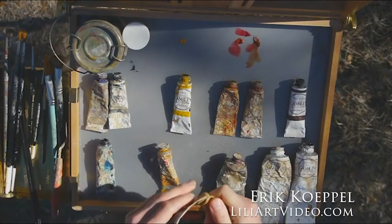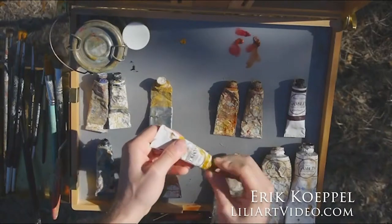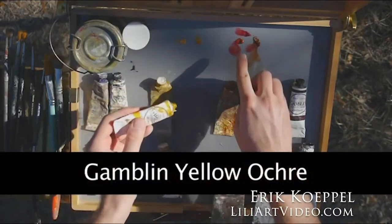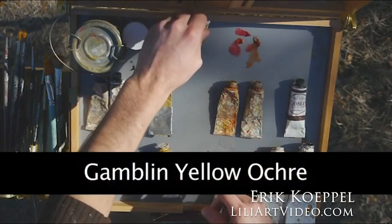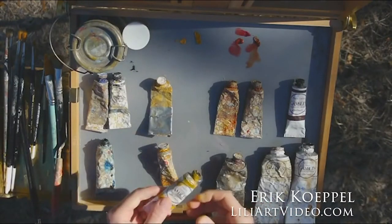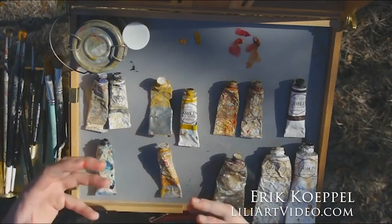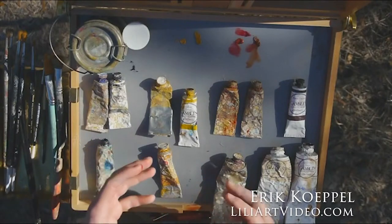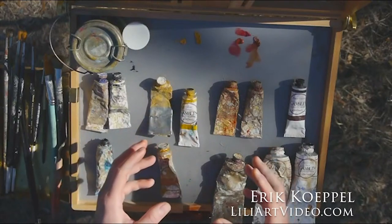And again, just like the Venetian red and the burnt sienna are close together, these two colors are very close together, but they have different working properties. You can see that the Naples yellow is a little bit cooler, and it tends to go cooler and cooler as it's mixed with white, whereas the yellow ochre tends to stay on the warm side.